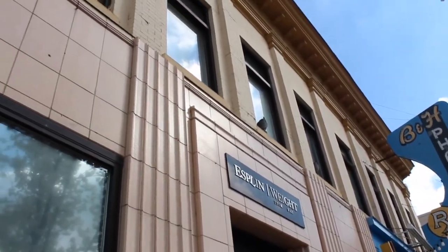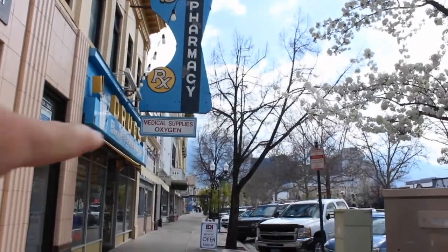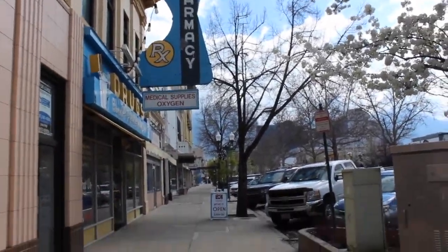And now, as you see, it is what it is today. Looks like it's an attorney's building. And Brigham Young University is actually just up the road and to the left a little bit down here.